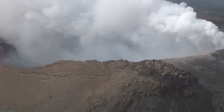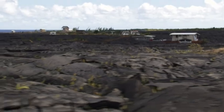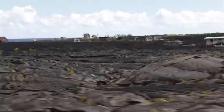Some people haven't been able to relocate, where now, say about 20 years later, we've had people who've even rebuilt on the lava rock today. So we have, in a sense, a new community on a new piece of land.